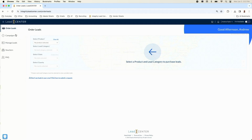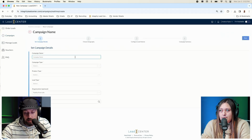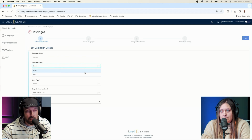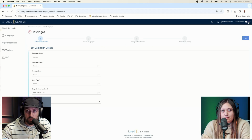So that is the storefront. Now we got custom campaigns. If I wanted to go in here and create a campaign, I can name my campaign. Let's call it Las Vegas. I can pick my campaign type. Data is basically an internet lead. Correct. Call is a transfer to your phone. The cool thing about calls is you can receive them only when you leave this button on so it knows when you're available. That way you're actually in your office, you're ready to receive calls, so you can turn it on and off when you want to receive calls, which is a really sick feature.